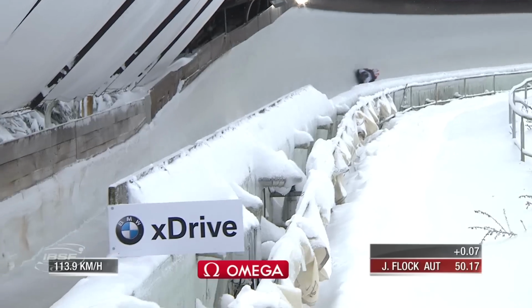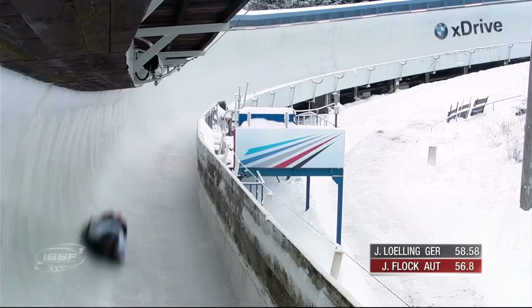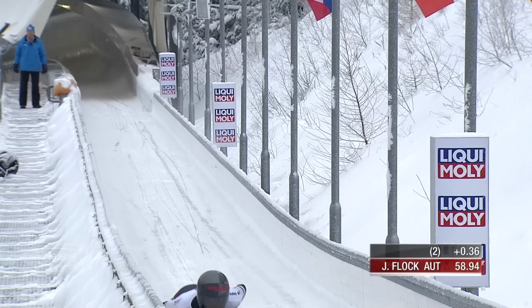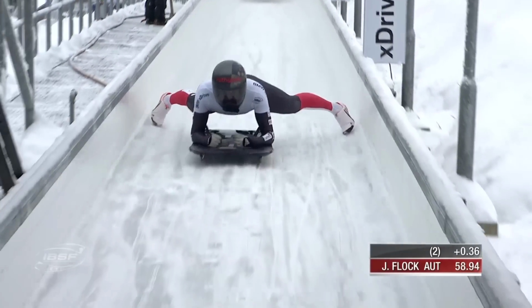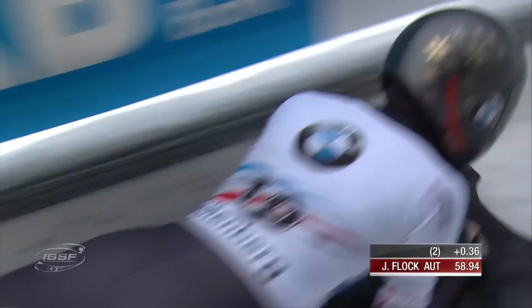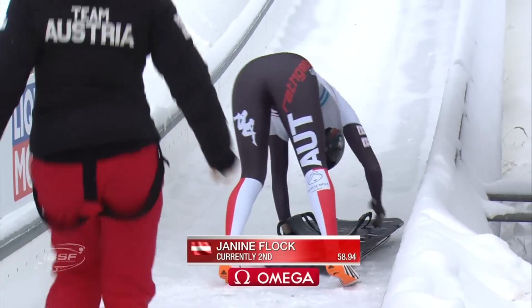Now she drops just 700s behind Jacqueline Lurling, 70.8 to 73.2. Nobody's got remotely close to Lurling in speed at the bottom, but it's second place for Janine Flock, and she is halfway between Jacqueline Lurling and Marina Gilardoni, 3600s back. Gilardoni 7300s back. So she's almost exactly mathematically in between first and third now.